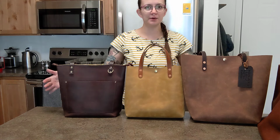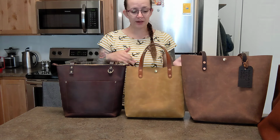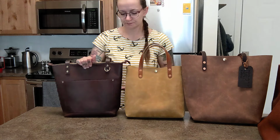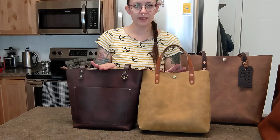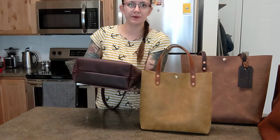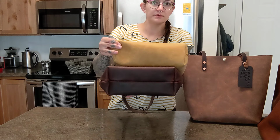But I just wanted to show the size. It is definitely bigger, holds more than the KMM Mini for sure, even though they look pretty similar, but it definitely holds more. And that might have to do with the depth. It's definitely bigger.